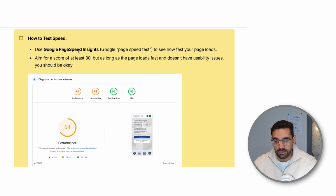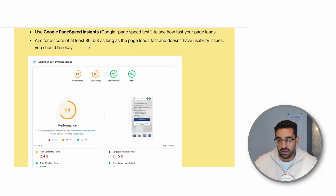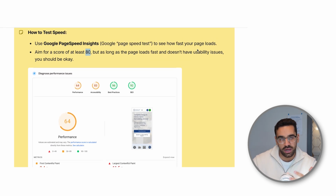If you want to test the speed, you can use a tool from Google called Google PageSpeed Insights. You can just type into Google "PageSpeed Test" to see how fast your page loads. A score of 80 or higher is good. But as long as a page loads fast and doesn't have any usability issues, you should be okay. Like really, truly, clear all the cache, try a different computer, maybe even one that has slow Wi-Fi, and just test it. Like, are you waiting forever for the pictures to load?